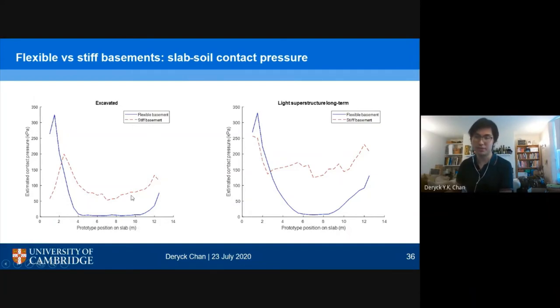While for the stiff basement, even on first excavation, when it was supposed to have least load, it still retains like 50 to 100 kPa because the slab was already there at the start of the experiment. For reference, the pre-existing overburden stress is at about 240 kPa, so about here. That's 100% original overburden. In the long-term equilibrium, we see that the clay has regained some ground in the flexible structure, but the middle still essentially sees no force.